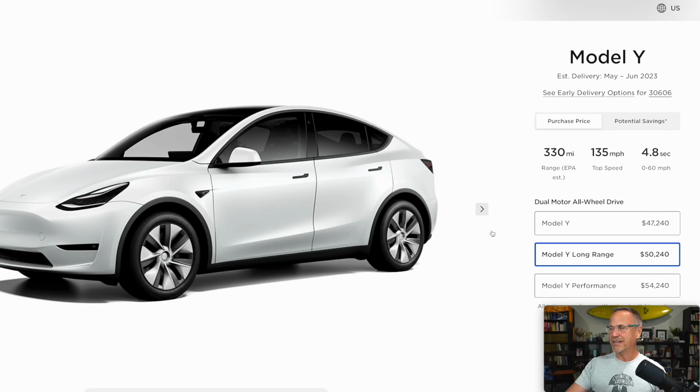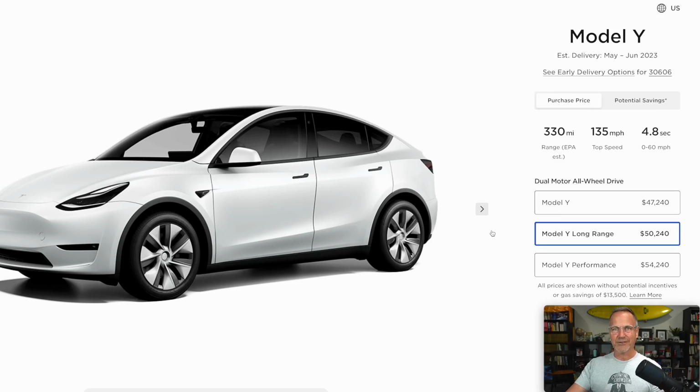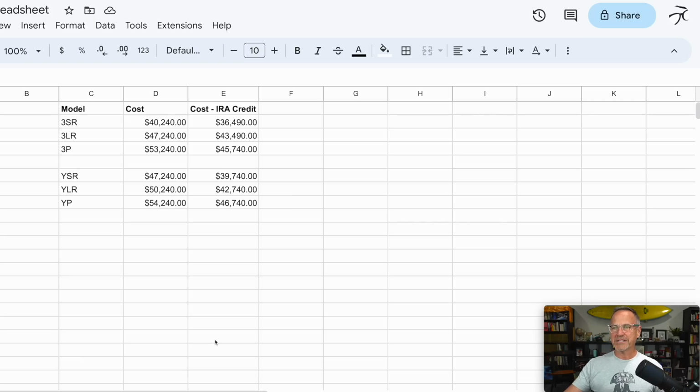And so you can see here, $47,240 for the standard range Model Y, the Model Y long range is $50,240, and the Model Y performance is $54,240. So the prices are the prices, but how do these things stack up after you look at the tax credits? Good thing I made a spreadsheet. So let's take a look at all of this stuff laid out here.